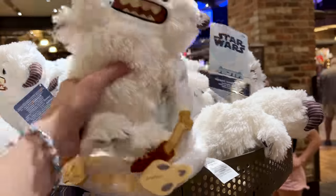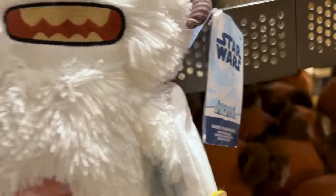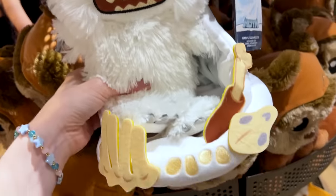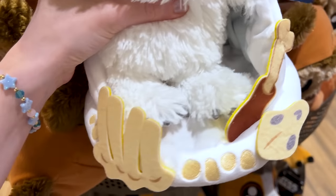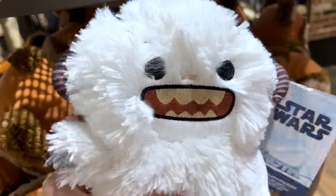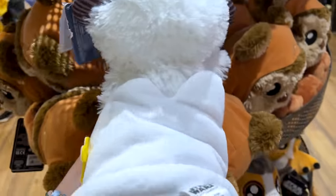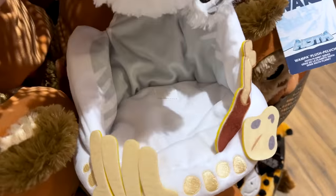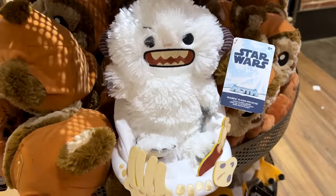Not sure if I'd shown this plush here. It's from the Hoth planet right here, the Wampa plush. Now, it's, I guess, a collection. And this here is kind of like felt material. It's bones and I'm guessing his food. And look at him. Look at that embroidered face with the little horns. And this little plush here is $23. He is detachable from this set here. You could just put him on there. He sits up there.